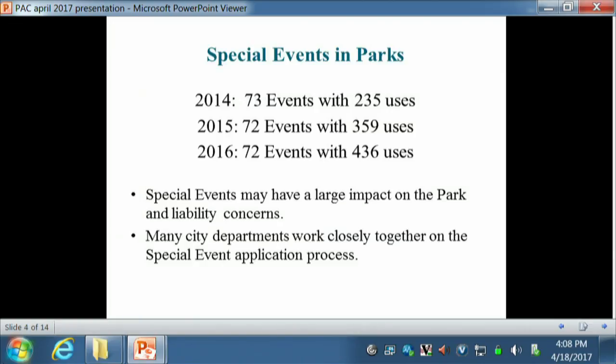We do not have as many special events, but some special events are repeats. For instance, at the farmers market, the Sunday artisan market is a special event. That takes place on Sundays, April through December. That's considered a special event for us. It goes through the special event process.